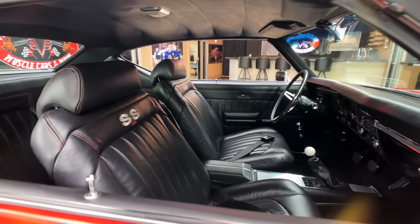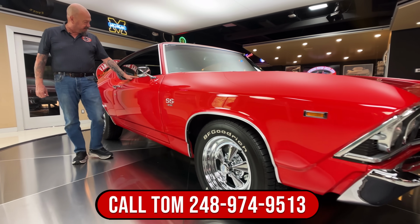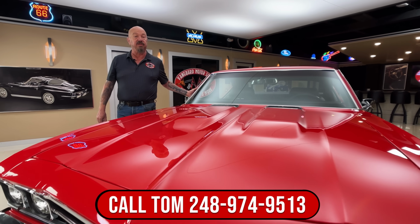Love the interior. That red stitching looks great. Then they got the SS emblem in there also. Now, I know you want to hear this big block fire up, but before we do that, let's go out in the shop, see what's going on.